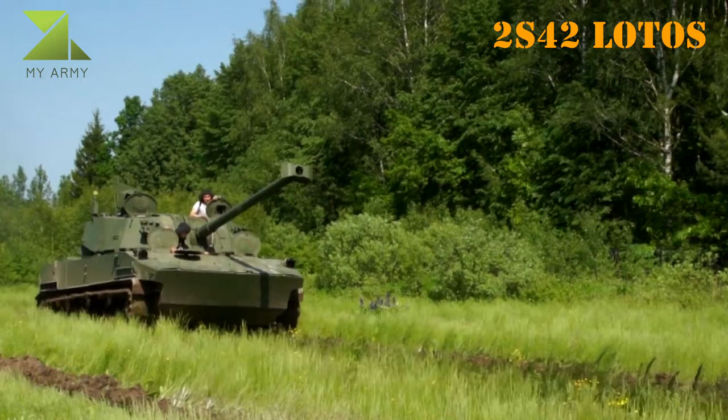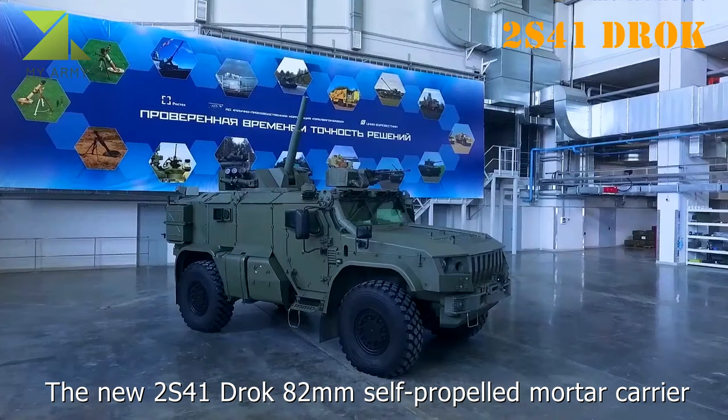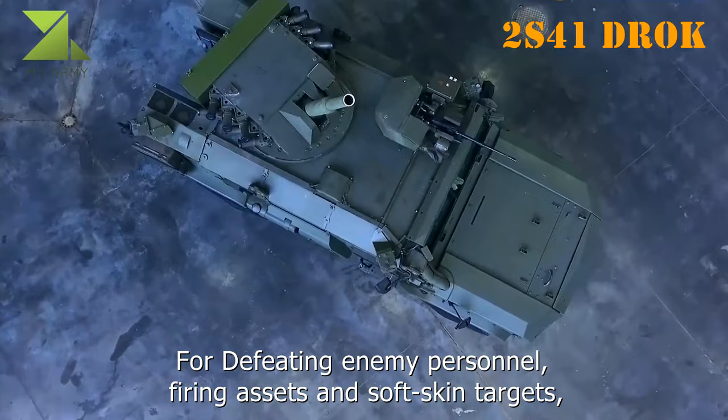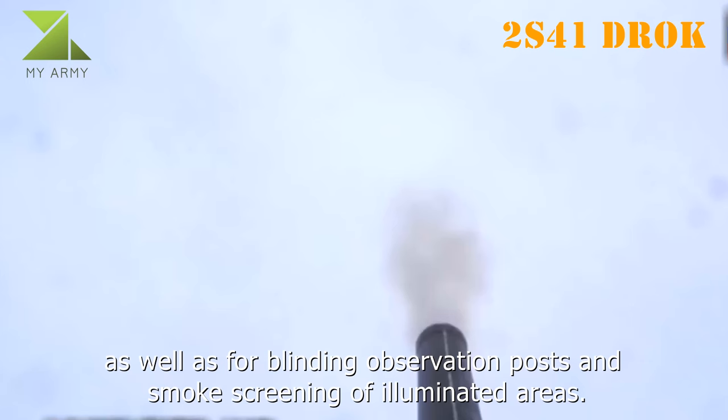2S41 Drakon. The new 2S41 Drakon 82mm self-propelled mortar carrier is designed to support airborne assault units, for defeating enemy personnel, firing assets and soft-skin targets, as well as for blinding observation posts and smoke screening of illuminated areas.